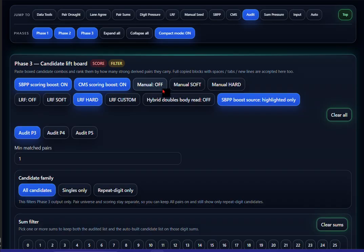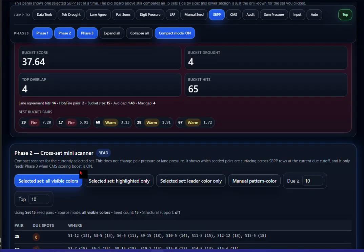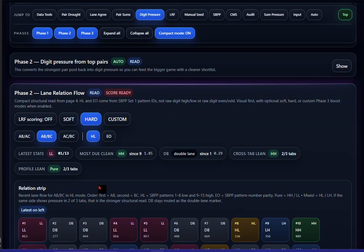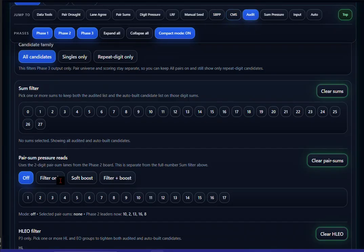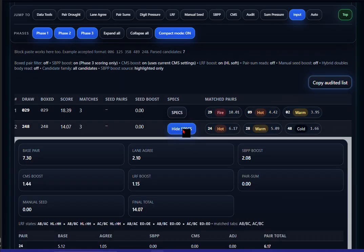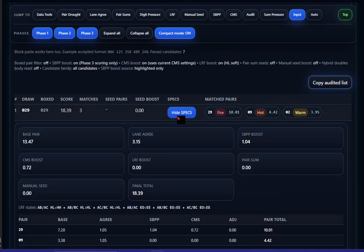See, LF hard, manual. This here is for my manual. Buckets should be running that. Selected highlight. That doesn't matter because it's the same one. I'm not really sure. Let's see if I turn to soft, see what happens. I wish when I pick this, it would say on, because that's kind of confusing; it looks like it's still off when it's not. Still nothing there. Oh, this one got a boost. So maybe for some reason this one didn't get a boost.